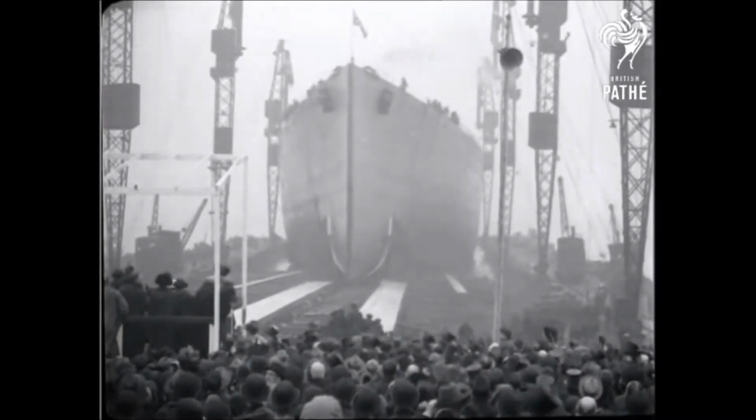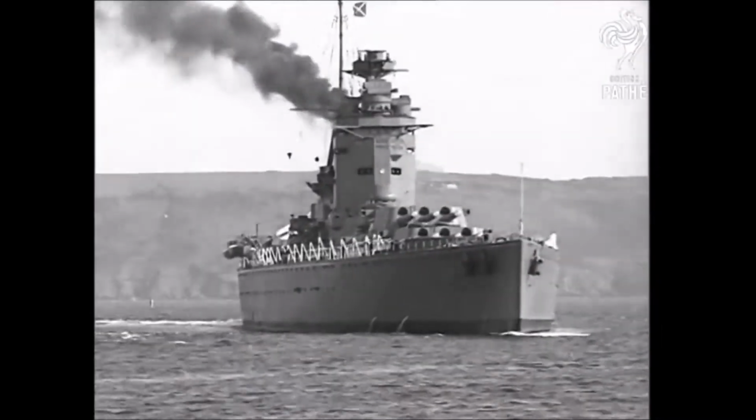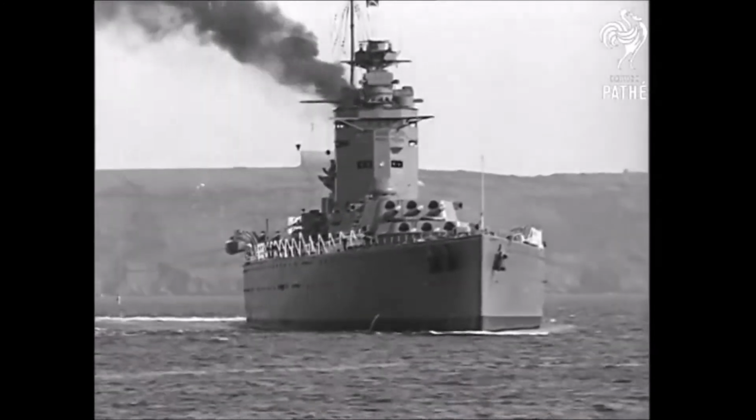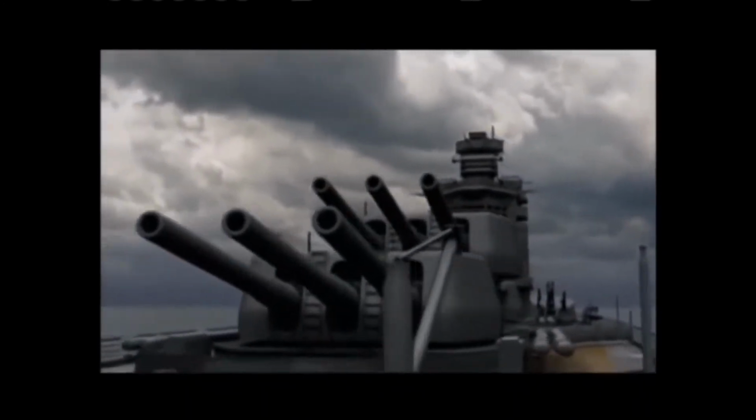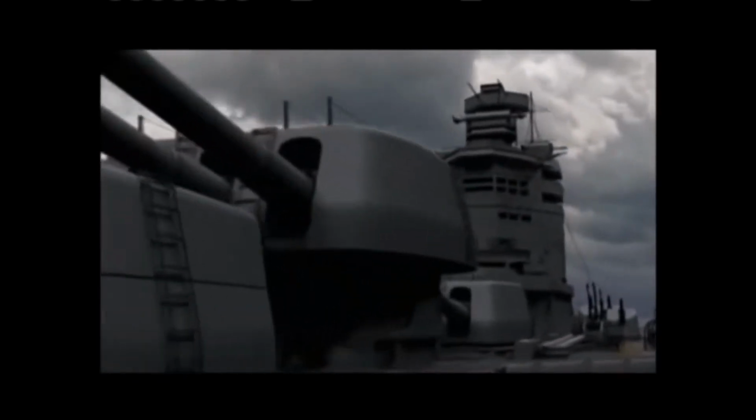HMS Rodney was the second of the Nelson-class battleships. She was one of the Mighty Seven, which wasn't in the Washington Naval Treaty. She went head-to-head with the German battleship Bismarck, scoring a torpedo hit on her, the only one in recorded history with another battleship, and she killed Gunfalute and Lindemann by hitting the captain's bridge.